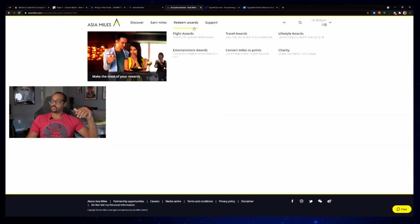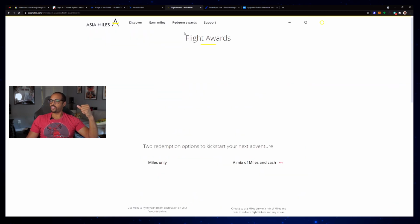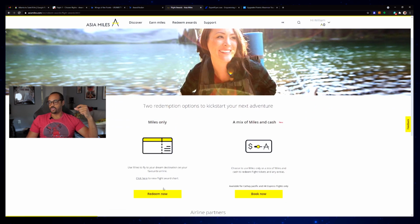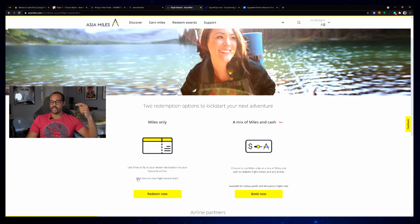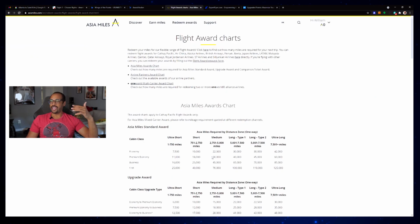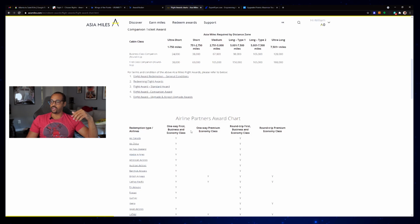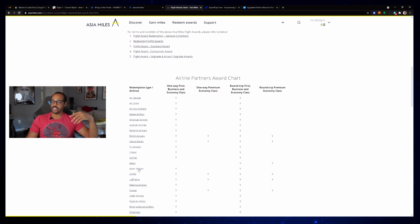You can look at rewards. And then you want to do redeem awards up here, flight awards. And you can do miles only, or if you want to do miles and cash, you can do that as well. And then you have the flight award chart here too, if you want to look that up. So the Asia Miles award chart is based on miles, and of course it's separated by class. So pretty standard stuff here. It'll tell you all the airline partners, so if you want to do first class, business, and economy class, you'll see all the airlines that do that. For one-way premium economy class, only a few airlines do that. So it'll give you all that type of information here.